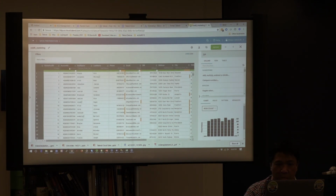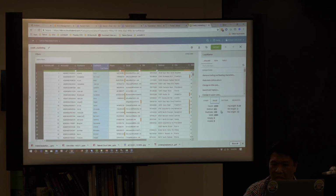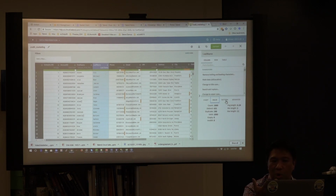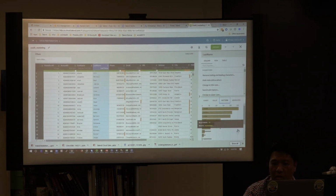Within here as well, you'll see a row count of the values, how many are distinct, and how many are duplicates. It's part of the ingestion or import of this data set. It does these checks prior to displaying the information. You can go to pattern and all of that.